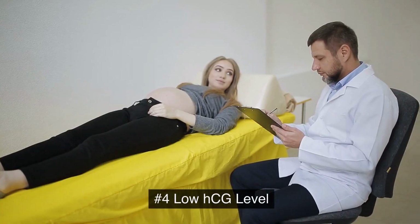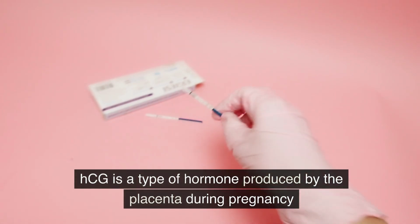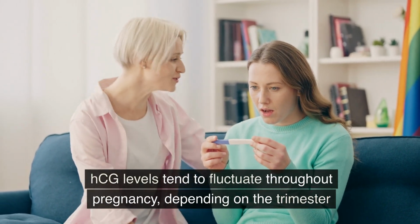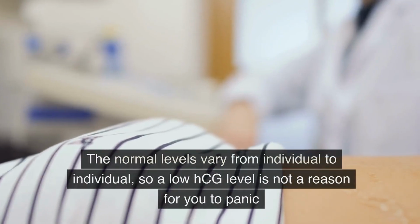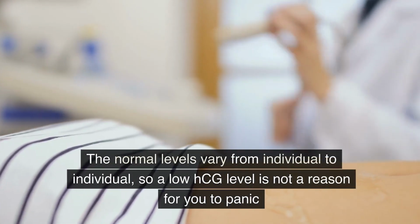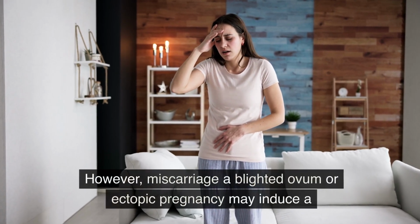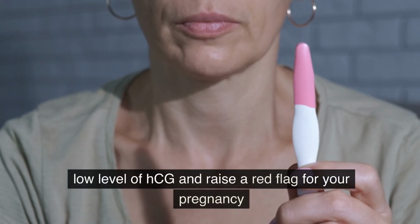Number 4. Low HCG level. HCG is a type of hormone produced by the placenta during pregnancy. HCG levels tend to fluctuate throughout pregnancy depending on the trimester. HCG levels are extremely high from 9 weeks to 16 weeks of pregnancy. The normal levels vary from individual to individual, so a low HCG level is not a reason for you to panic. However, miscarriage, a blighted ovum or ectopic pregnancy may induce a low level of HCG and raise a red flag for your pregnancy.